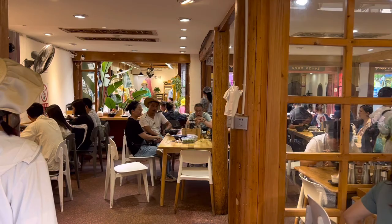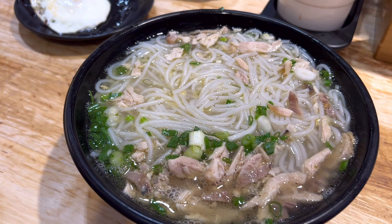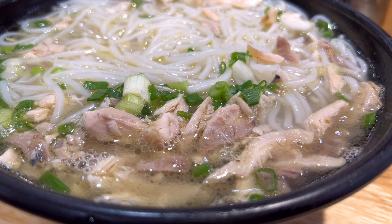After looking around, we found a nice spot to have some rice noodles. It's our lunch for rice noodles with chicken and egg, which is very famous here in Yunnan province. Bon appetit.